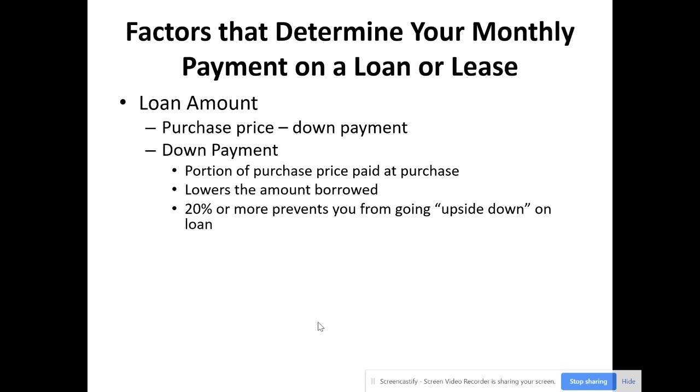Common rule of thumb is if you put down 20% or more, that's going to prevent you from going upside down on the loan. What that simply means is, especially for a new car, you drive that car off the lot and it's going to be worth $3,000 to $5,000 less than you just bought it for, just because now it's a used car. Well, you still owe the full amount. On a typical 5-year loan, you will owe more on that vehicle, which means it's upside down, than the vehicle is actually worth for about the first 3 years.